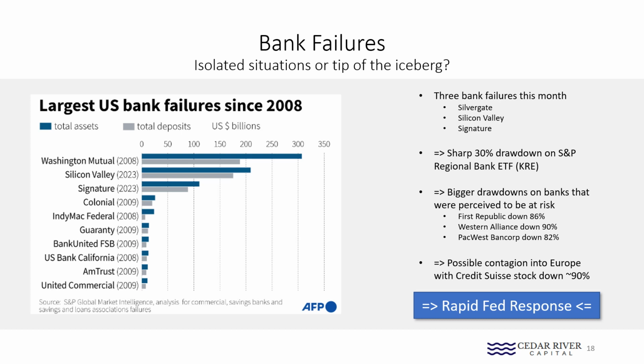The banking industry has been under increased focus with the failure of 3 banks of size in just the last month: Silvergate, Silicon Valley Bank, and Signature Bank. While none of these banks were regarded as systemically important financial institutions or too big to fail, the banks were still sizable and hence frightening, especially to those investors who were around during the 2008 Great Recession. The chart here shows Silicon Valley and Signature were actually the second and third largest bank failures since 2008.